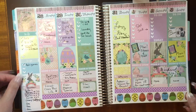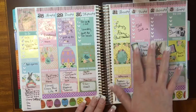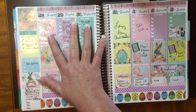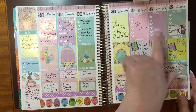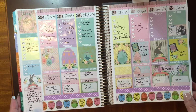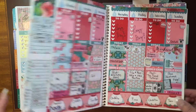Now, this is the week after Easter, but I was sick. This is when I ended up taking myself to, I believe it was Monday or Tuesday. Yeah, it was Monday right here. I took myself to the ER, and I was sick all week, still sick. So a lot of this was not even filled out. I'm still battling whatever this is. I'm not really sure what's going on. I'm having tests run, that sort of thing, but I've been sick since Easter, so that's a pretty long time.